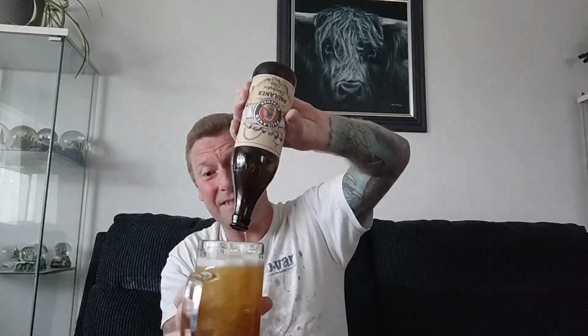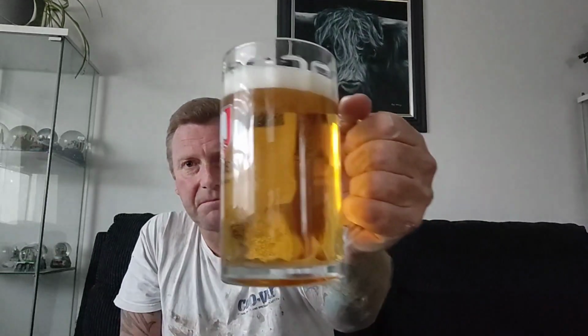I also picked up 20 bottles from there. I picked up 5 of these, 5 Franziskaner, just a standard one, 5 Erdinger Dunkel, and 5 bottles of Spaten, however you want to call it. 40 quid for 20 bottles. 20 500ml bottles of German beer. Absolute steal. I had to get them. If I could get them, I had to. It was just too good to leave. So let's talk about this one.